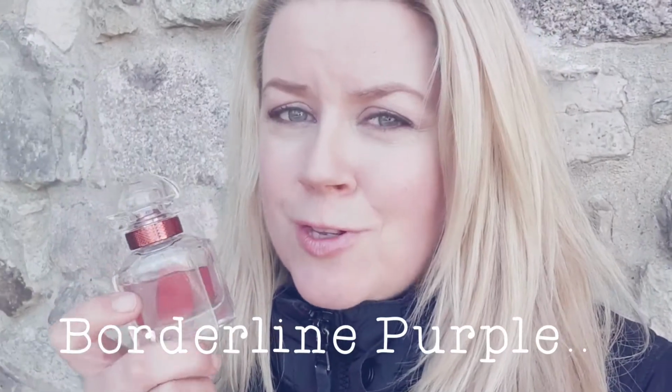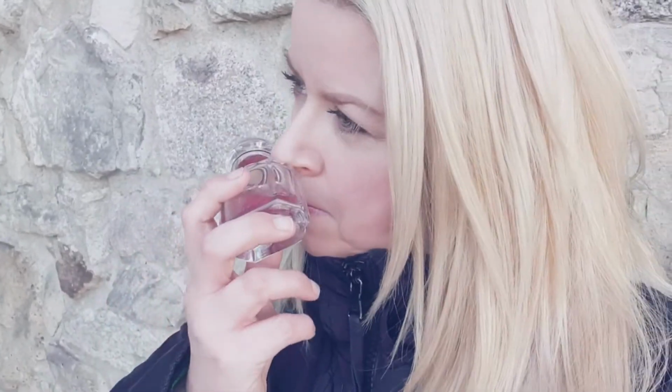And it moves along the realms of the other power bombs, like the Samsara and the Shalimars. Only this is more modern and probably a little bit more crowd pleasing. I definitely recommend you have a sniff at it. My only regret is that I got a 30ml bottle instead of a bigger one, but I'm hoping it will be around for a while.